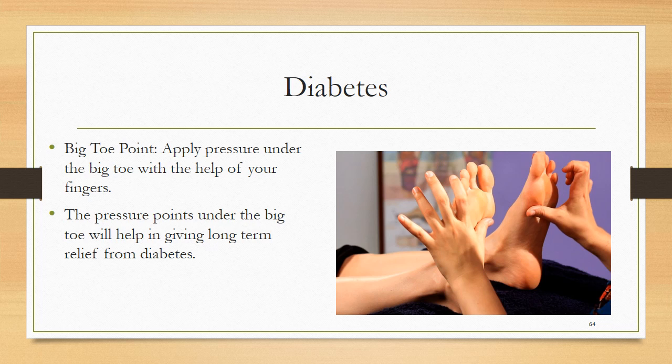The big toe point. Apply pressure under the big toe with the help of your fingers. Since it's hard for you to do this alone, you can ask a friend to help, or your reflexologist will do this for you. The pressure points under the big toe will help in giving a long-term relief from diabetes. Regularly pressing this point will prove to be fruitful, as it worked for many other diabetic clients.